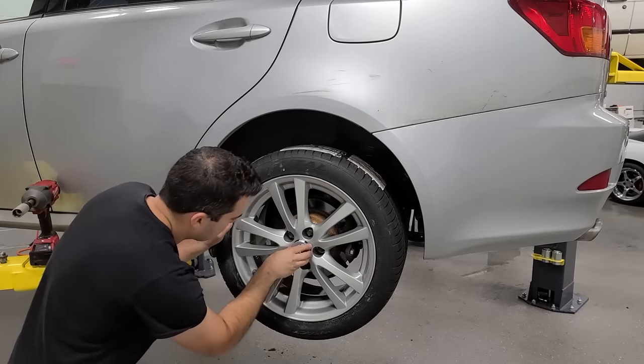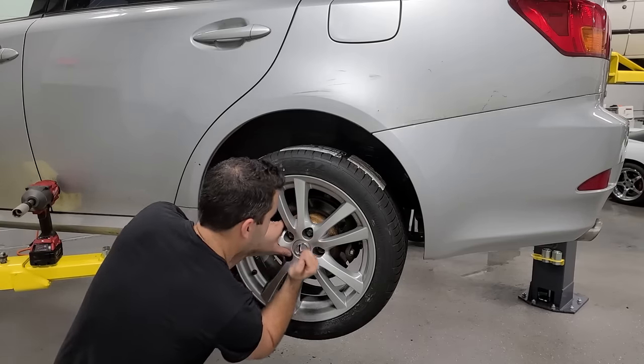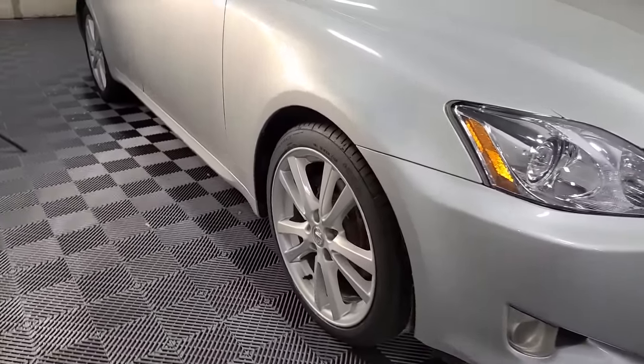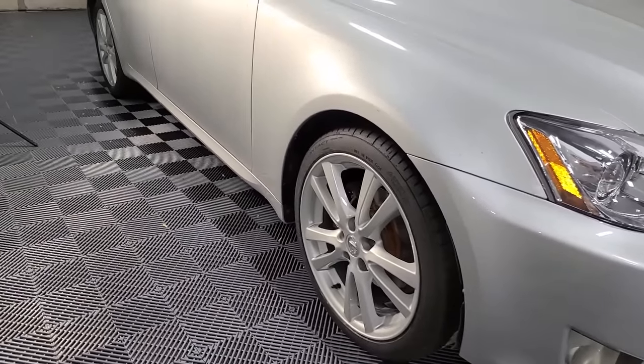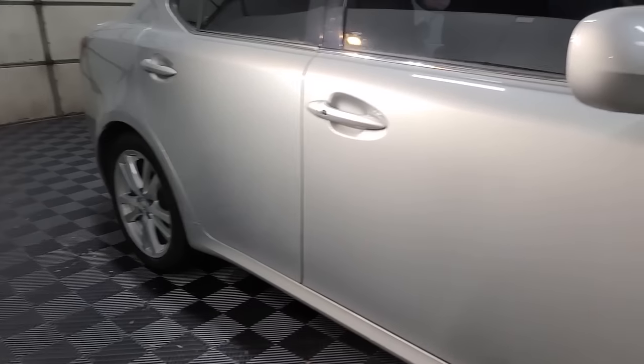I bought new Lexus center caps as well. eBay specials, got 17 bucks, looks perfect. And here it is with the wheels. Oh man, what a big difference. These things were in rough shape before, brand new tires. This thing is gonna be great.